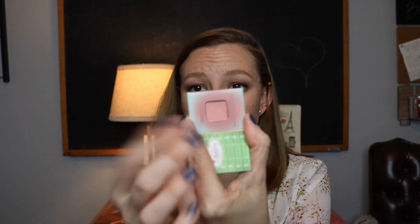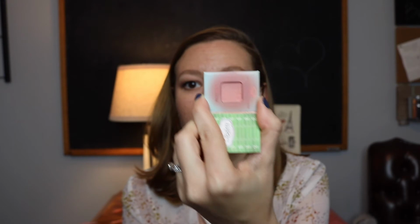The other thing is this Frat Boy blush by The Balm. It's this really cute packaging. It's like a mini size. I got it in a Birchbox, and the pan is very tiny, but I used a lot of it. I used a ton of it actually, but I just can't get my brush in there that well. It's just not usable anymore, and I have had this for over 2 years, which isn't terrible for a powder product, but because it's in the sample size, I'm just not reaching for it.